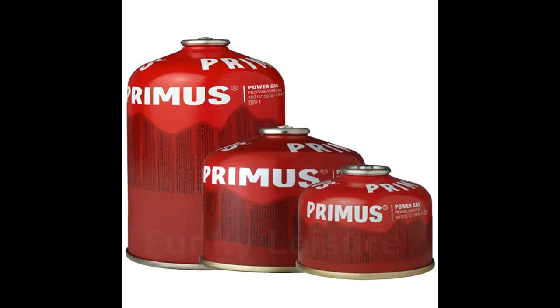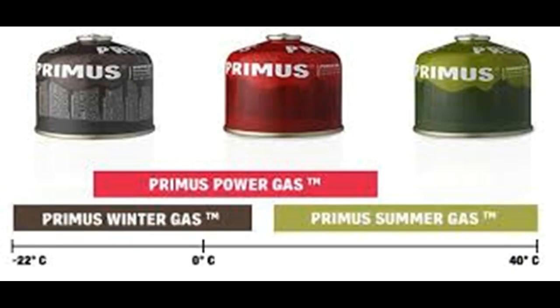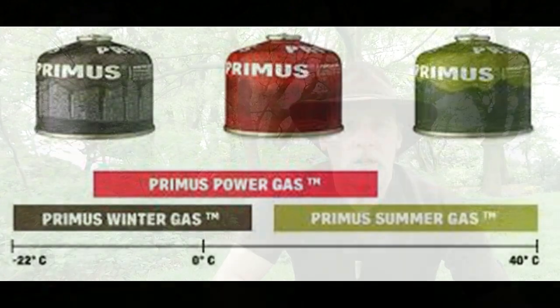Primus, like other companies, do 3 different sizes of gas to start with, and they also make 3 different types of gas. The green bottle is a summertime gas. The red bottle covers summertime and winter, and the brown bottle goes down to -22. As you'll see, I'm using the red gas today. The only reason for that is I just want to get that bottle used up. I've used it all winter and it's pretty much at its end now.